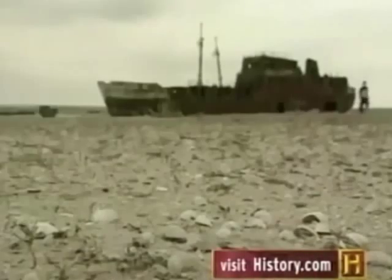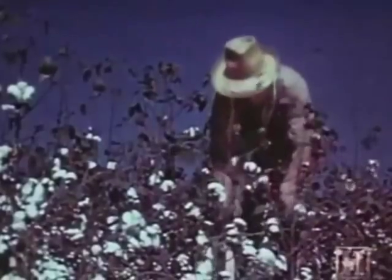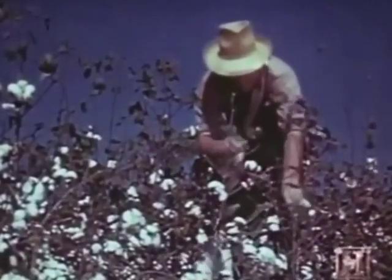A once thriving fishing industry was wiped out, costing 60,000 people their livelihood. Pesticides, including Agent Orange, were sprayed on the cotton and made their way to the Aral. They combined with high salinity to kill off 20 species of fish.